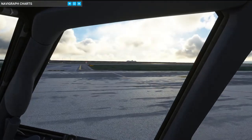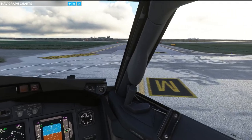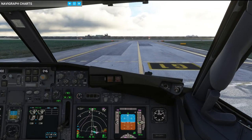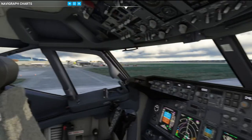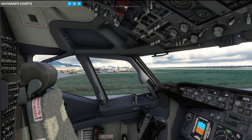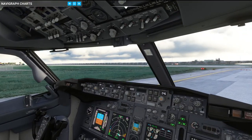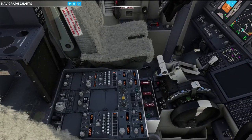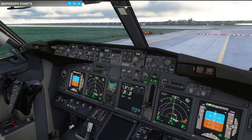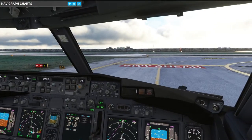That's clear on the left, clear on the right. Let's see, nobody on the approach it seems. Genoa traffic, Ryanair 7 Lima Juliet, takeoff runway 28. Nobody complaining either, that's good. Before takeoff checklist below the line. MCP set, transponder TA/RA, strobe lights on, landing lights on, before takeoff checklist complete.